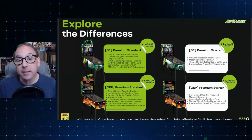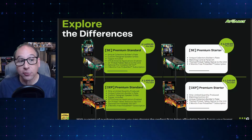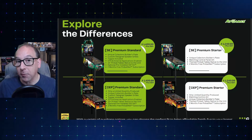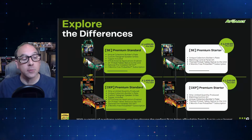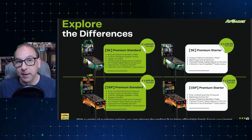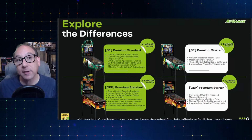Now beyond that, obviously the starter version is going to come with a few lesser features than the standard. They're both going to come with build plates. They're both going to come with the same art on the machines. Interestingly enough, while the standard says custom designed speaker grills and the starter doesn't, the renders do show those custom speaker grills on there. So I'm not sure if those are actually included in the starter or not. We'll have to get more clarification from AtGames on them.